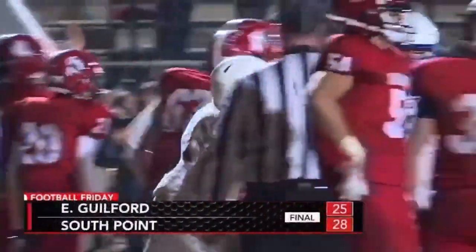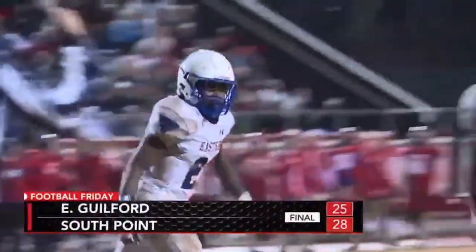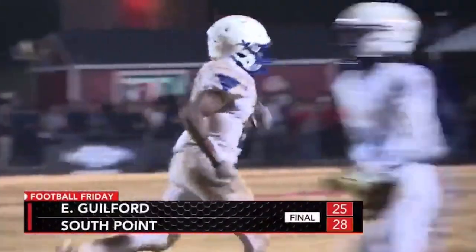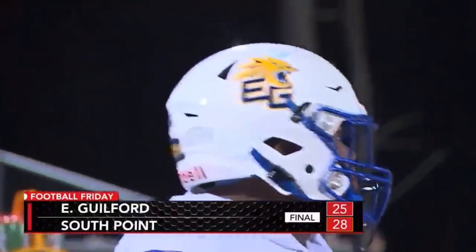But South Point is the one who actually advances from this one. 28-25, they're heading to the 3A West Regionals.